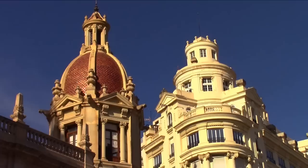So guys, what did I think of Valencia? It's an absolutely stunning city, it's one of my favourites, and I give it a 9 out of 10. I would give it a 9.5 out of 10 apart from one little problem, and that's the airport.